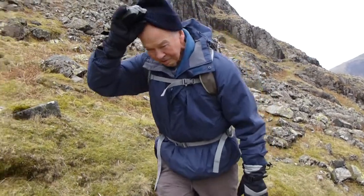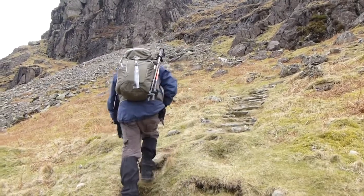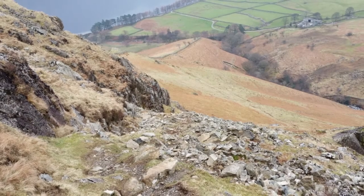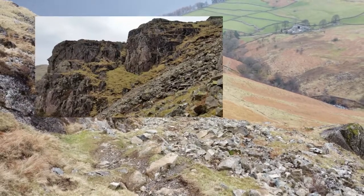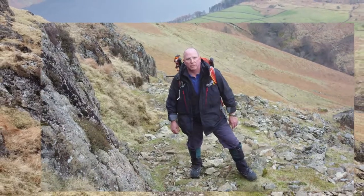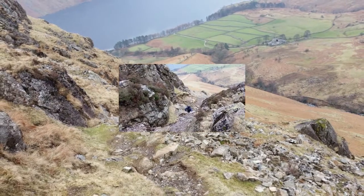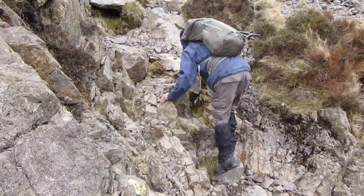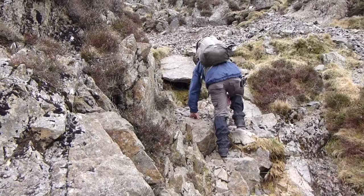Hello there. Hello. The conditions today, though a little bit cloudy and misty, were perfect. Very quickly discovered that this was not going to be the easy day we had planned. Realising early on that our rusty old limbs were going to get quite a workout today.